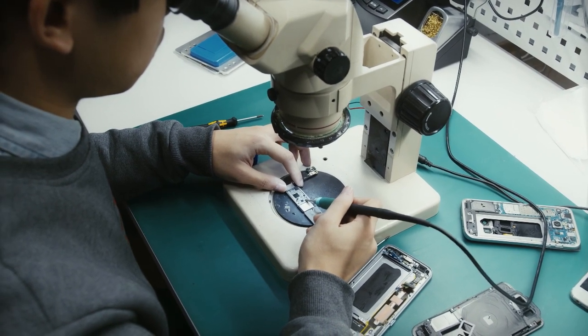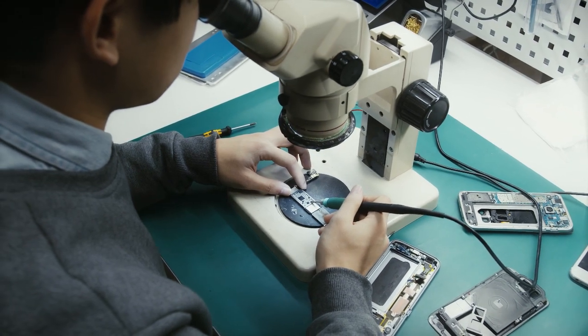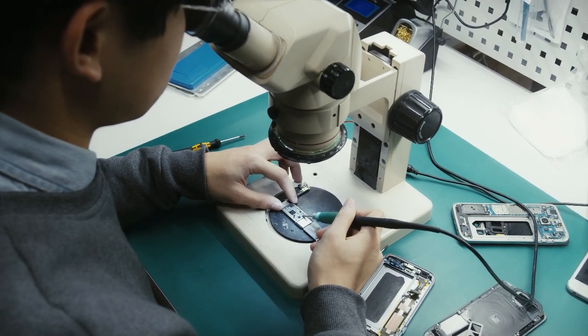Never get a phone repaired at local shops. Visit only authorized service centers, as local shops may not even have the right tools to repair your smartphone, which is bad for your smartphone.